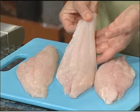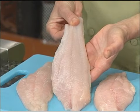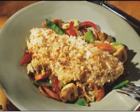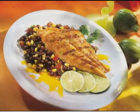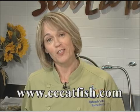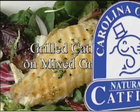Fresh fish should always be firm and have a clean smell. No fishy odor. Carolina Classics Natural Catfish are always shipped fresh, so they taste delicious. Catfish is incredibly versatile. You can grill it, bake it, saute it, poach it, steam it. You get the idea. For these recipes and more, visit our website at cccatfish.com.